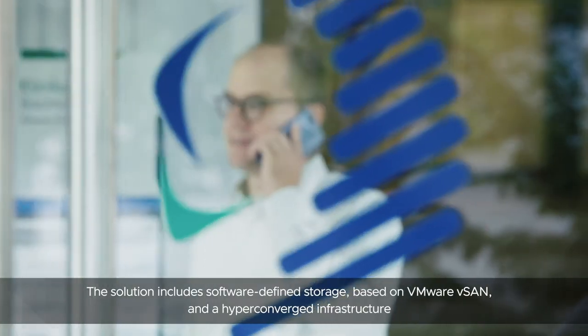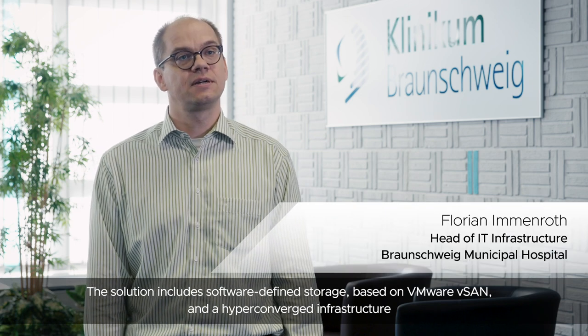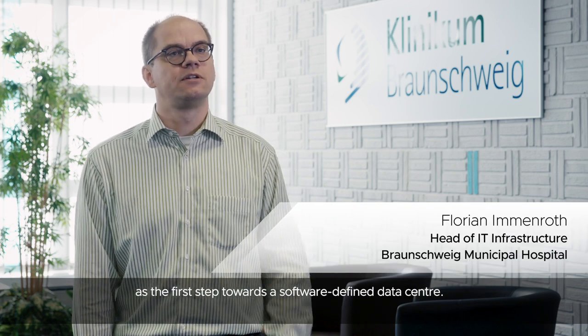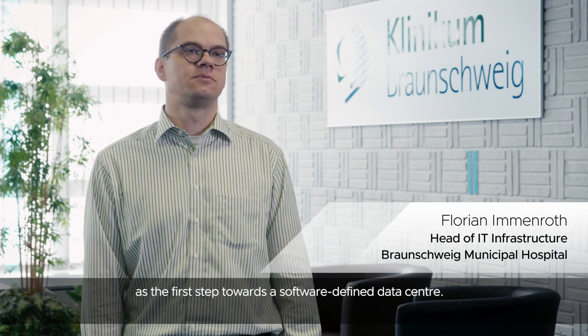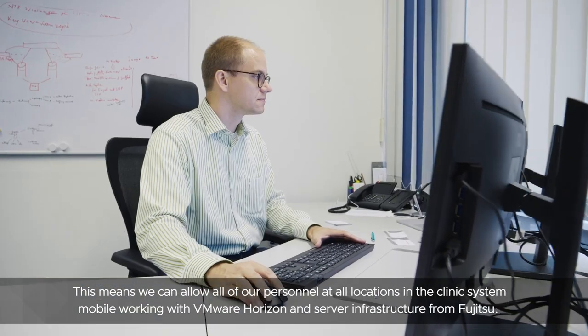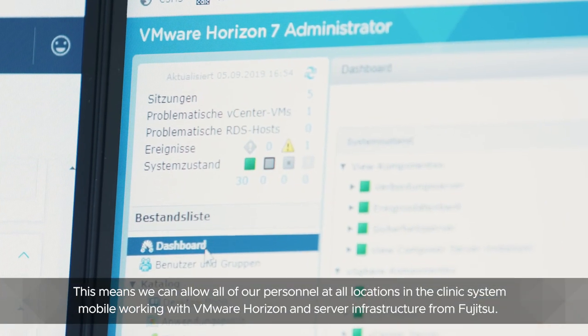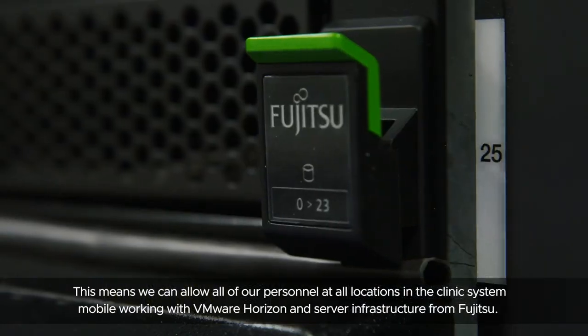The solution includes software-defined storage based on VMware vSAN and hyperconverged infrastructure as the first step towards a software-defined data center. This means we can allow all of our personnel at all locations in the clinic system mobile working with VMware Horizon and server infrastructure from Fujitsu.